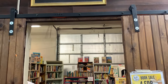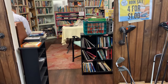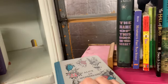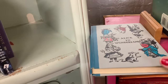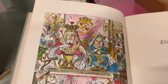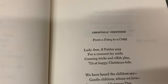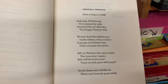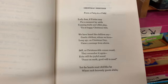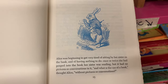So for the first time, I actually went into their little book room, and they have a really great deal. All their books are $1, and I found a gorgeous copy of Alice in Wonderland. It was an old print, and it had the original artwork, which I've seen everywhere. It's really famous now, like they make stickers out of it and t-shirts. But I was so excited to find that. I gave it to one of my good friends who loves Alice in Wonderland and collects this Alice in Wonderland stuff.